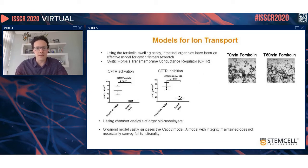Furthermore, we can use these monolayers as a further model for ion transport. Currently, intestinal organoids are a prominent model used for studying cystic fibrosis research using the forskolin swelling assay. As you can see in the two panels on the right, the addition of forskolin will activate the cystic fibrosis transmembrane conductance regulator, pumping chloride ions into the lumen of the intestine and increasing osmotic pressure, causing the organoids to swell. While this is effective, these monolayers will actually allow us to use an Ussing chamber to measure more precisely. We can see in the monolayer culture here, CFTR activation using IBMX and forskolin activation. And furthermore, we can see the inhibition of CFTR using the CFTR inhibitor 172.